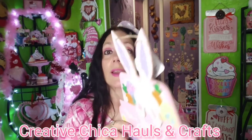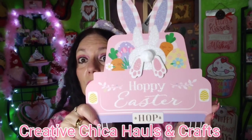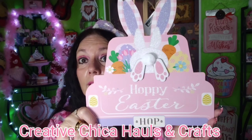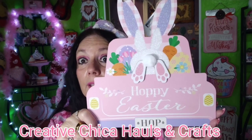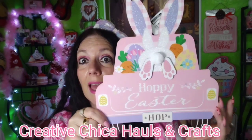Okay, now these, I never saw them before. I said, oh, those are cute too, so I'm going to get those. I mean, guys, come on, $1.25. I know it adds up, but still, so adorable. So I got the pink truck because I love me some trucks. This one says "hop on it." It's got the bunny butt, carrots, the flowers, and it says Happy Easter. How cute is that? And look at those ears up there.